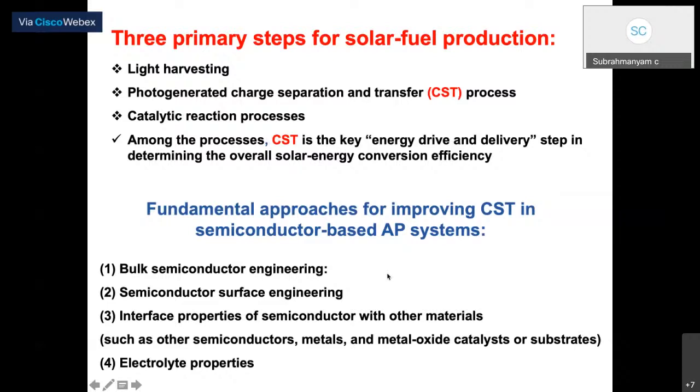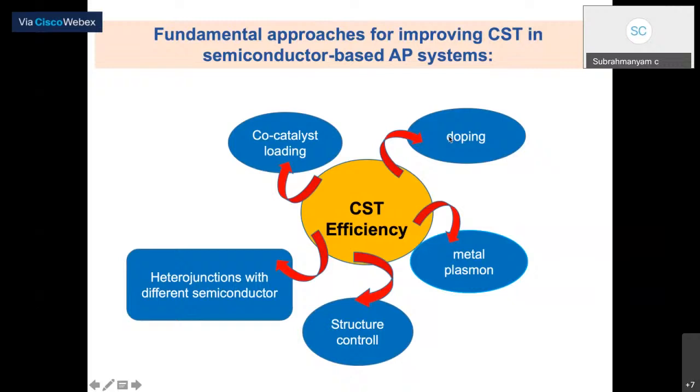In all these cases, there are mainly three steps which are preventing solar fuel production, or which can be improved to see good solar fuel production. The light harvesting capacity of the electrode can be increased. The photo-generated electrons have to be separated and facilitated to transport quickly. Then the catalytic reaction should be facilitated. You can play with all these things: charge transfer, charge separation and transport efficiency can be increased by some kind of doping, metal plasmonics, structural control, or you can create a heterojunction, or play with co-catalyst loading. These are the possible ways. Let us look at them one by one.